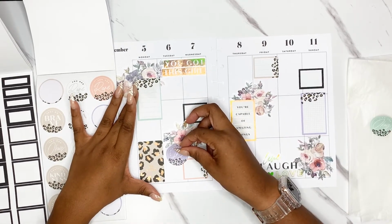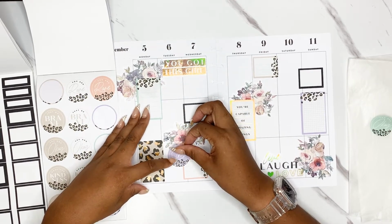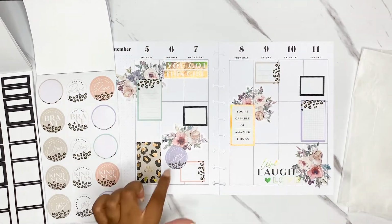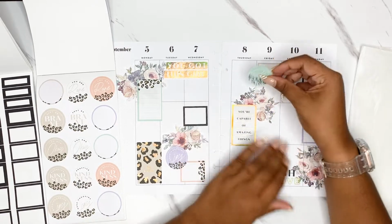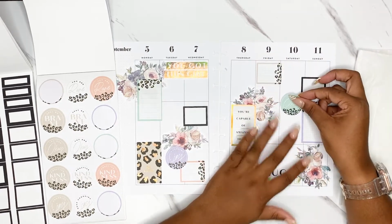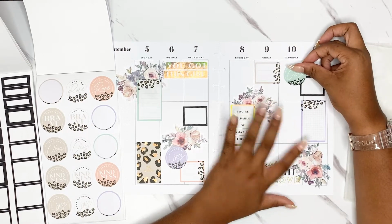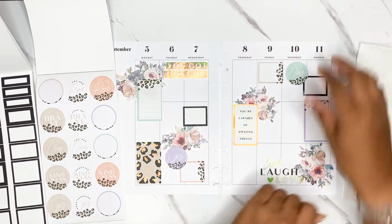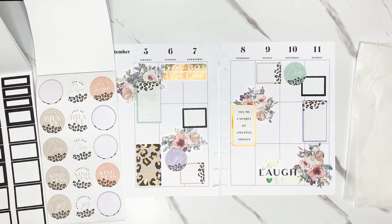So I think I want to overlap this one here. It put something on Tuesday. Okay, I like that. And then I think I want to put this one, where do I want to put this one? I think I kind of want to put it in the middle on Saturday. Do I? No, I'm lying. I'm going to put it up here. Put this one here on Saturday. Like that. This is cute, y'all. This is very, very cute.